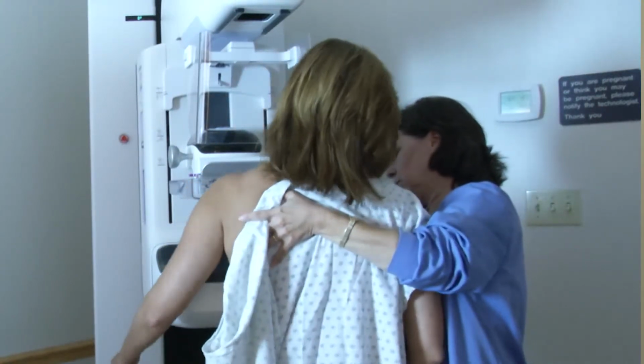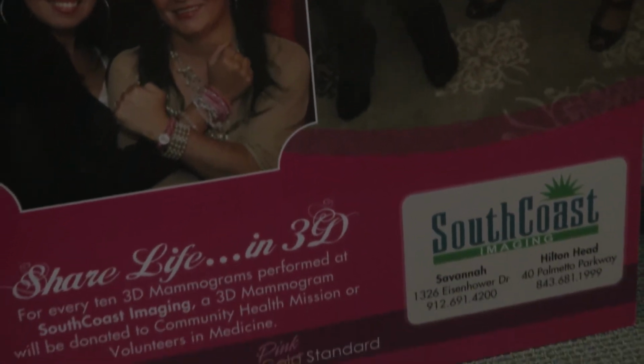I know you take it very seriously, and just as I've gotten to know you and listening to you, you're so passionate about this. Why is it so important for you to really spread the word where this is concerned? I mean, all of us have mothers, sisters, friends, coworkers that have had breast cancer. And we've actually created a program here, Share Life in 3D, where we're networking with Community Health Mission and Volunteers in Medicine in Hilton Head in order to provide mammograms for women who can't afford it.